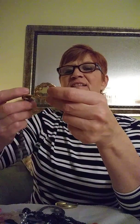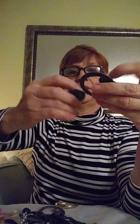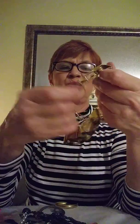I like these earrings. Thought they were cool. They're clipped. This is a wooden trash. I think everybody feels the same about those elastic bracelets. An earring. There was 2 of those. This was cool.